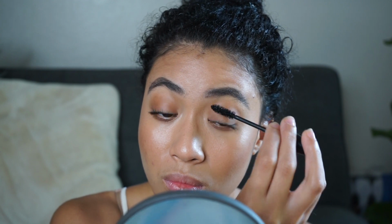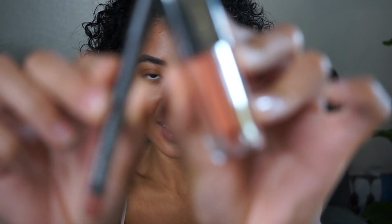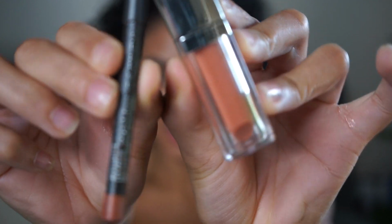And then I'm going to finish with using this L'Oreal mascara. It's not my favorite mascara, but it's the one I'm using right now. And then I fixed my hair because it was looking like trash. And then I'm going to finish with my lips, and I'm going to take this MAC lip pencil, and I think it's the shade Subculture. I think that's the shade that matches my lip color the most. And then I'm going to take this, I think it's a Maybelline lip gloss.